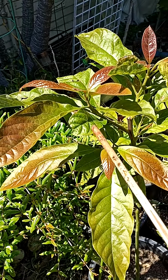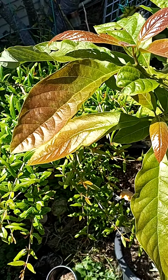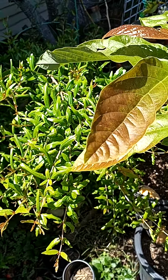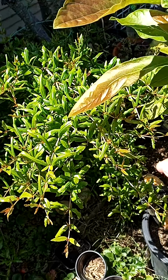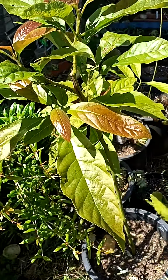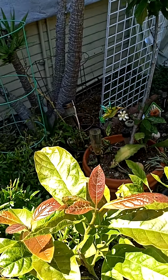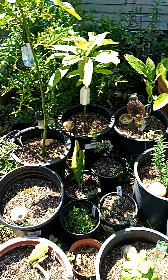Okay, so this will be the avocado. She's looking good. I'm gonna harvest some leaves off of her because I feel like some of these leaves are tired. I believe leaves get tired. They get worn out. But anyways, we're going to look at some of these.